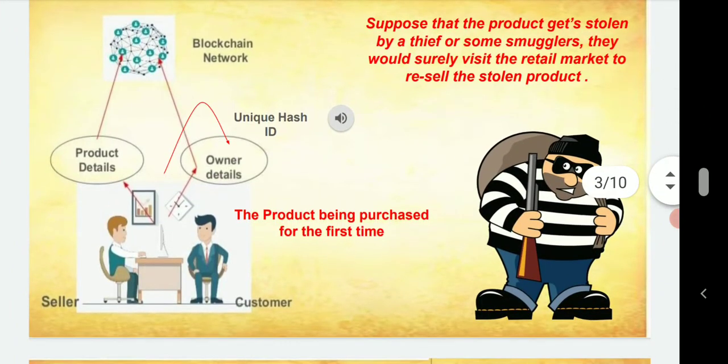Suppose a customer visits a local retail store in order to purchase a product. The seller ensures that he stores the details of the product as well as the identification details of the customer like Aadhaar card number on a blockchain network. And after doing so, he receives a unique hash ID which he hands over to the customer.